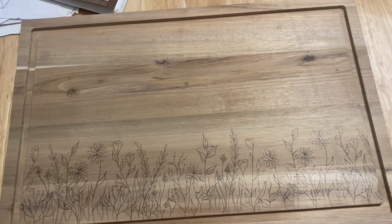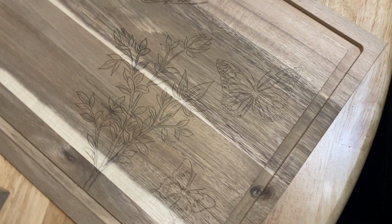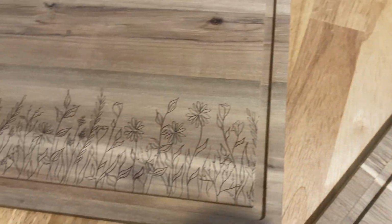This is beautiful. Okay, so I've got a peony. I've got some butterflies around a wildflower. I've got my anemone drawing and the wildflowers.